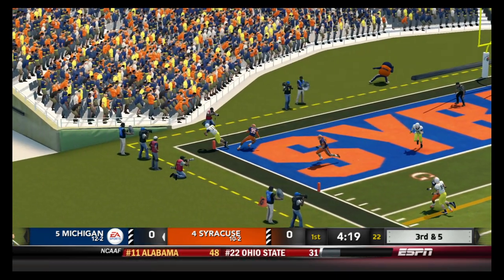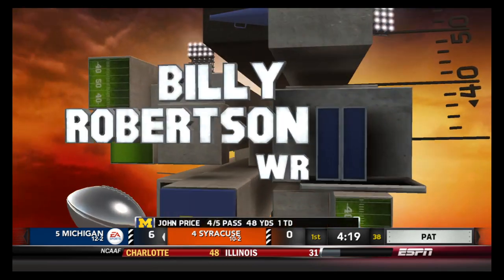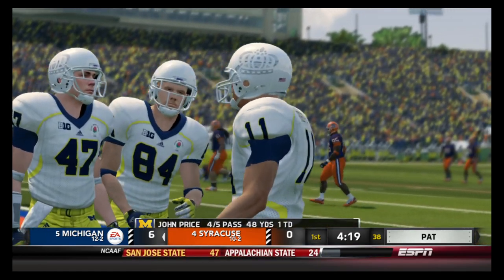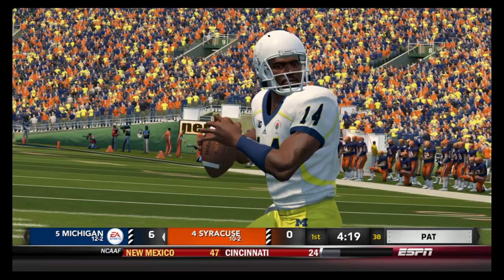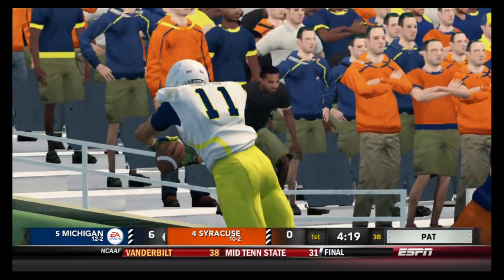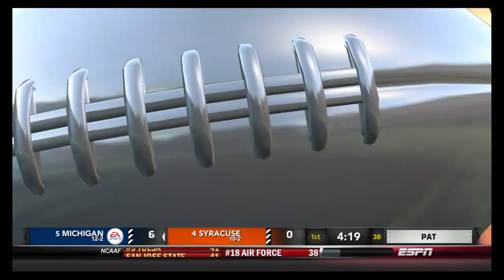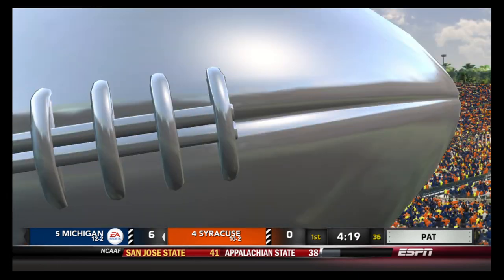Looks to the end zone. Quick throw in the end zone, touchdown. And a nice catch by the receiver for the touchdown. Anytime you're near the red zone, you got to keep an eye for this guy. They love going to him down here. And it takes some real accuracy on those deep corner routes. So kudos to the quarterback.